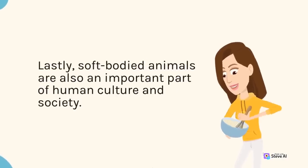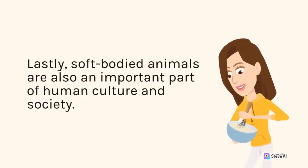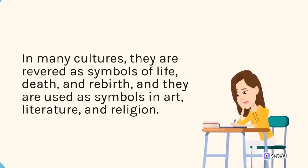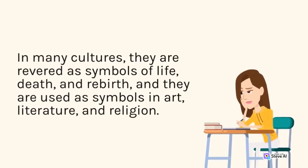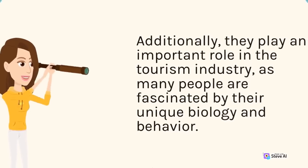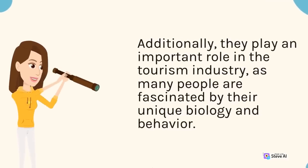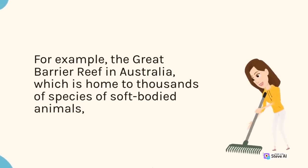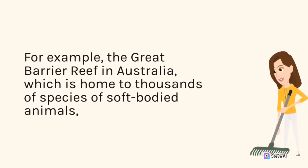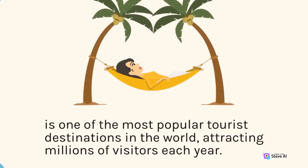Lastly, soft-bodied animals are also an important part of human culture and society. In many cultures, they are revered as symbols of life, death, and rebirth, and they are used as symbols in art, literature, and religion. Additionally, they play an important role in the tourism industry, as many people are fascinated by their unique biology and behavior. For example, the Great Barrier Reef in Australia, which is home to thousands of species of soft-bodied animals, is one of the most popular tourist destinations in the world, attracting millions of visitors each year.